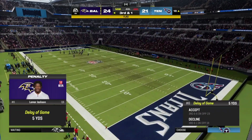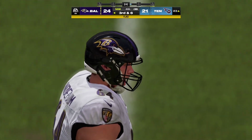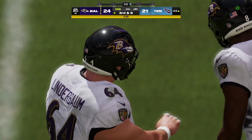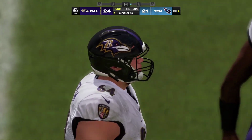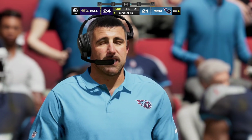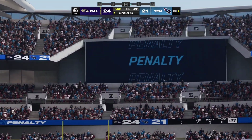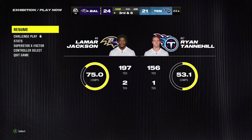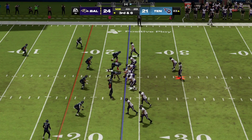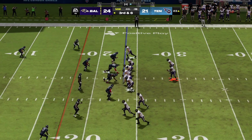Oh, and they sent the man in motion too late. This is going to be a delay. The offense knew it. They were already starting to walk back as that one is accepted. Time to get a delay of game penalty there. Not that there's a good time, but that makes it third and six.